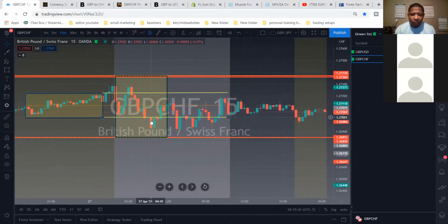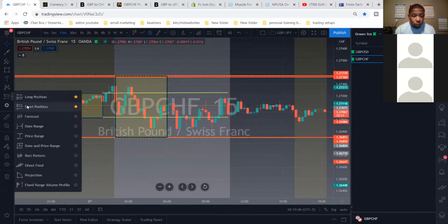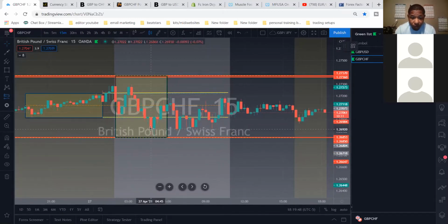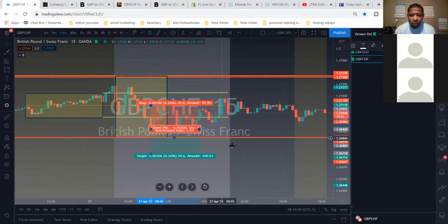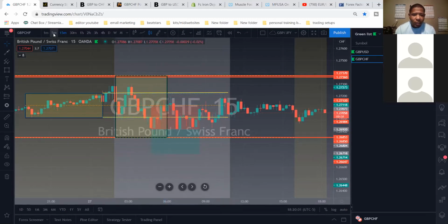And if you look at it, it came out, flexed a little bit, and it was basically trying to get you to take a sell. And look what would happen if you did a 20 pip stop loss. Guess what happened? Let's go to the 5-minute chart.